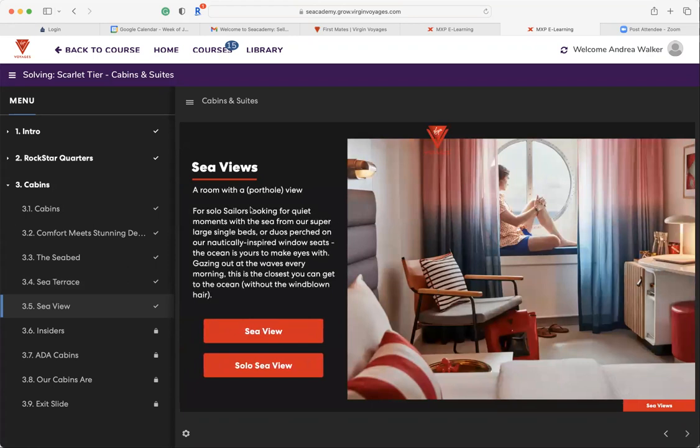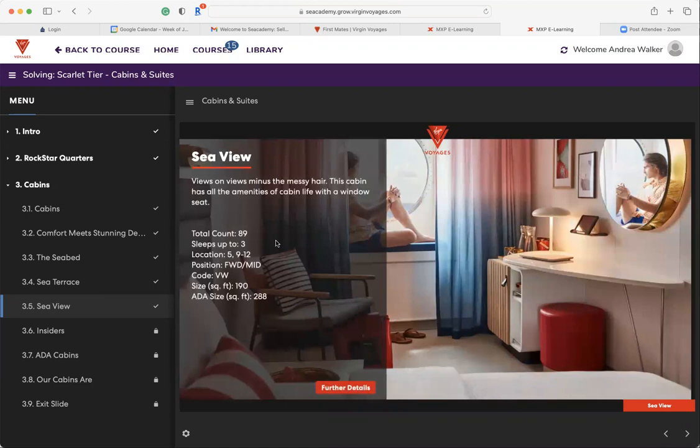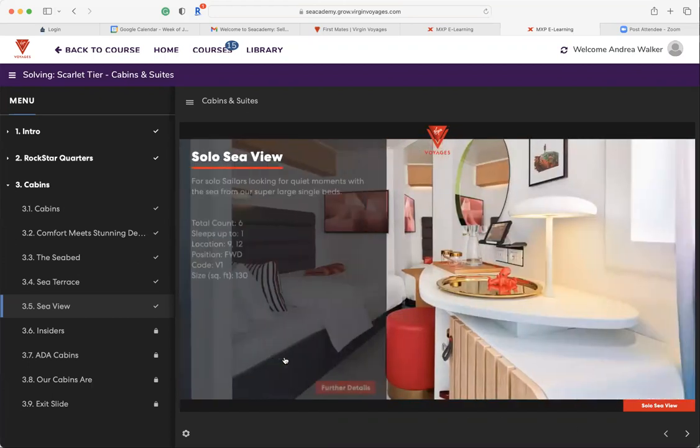All right, so sea views are those with a porthole. For solo sailors looking for quiet moments, these are the best. There's 89 of those, 190 square feet. ADA compliant is 288. And then the solo sea view, there's 6 of those at 130 square feet.